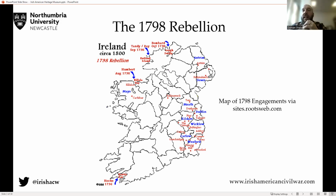But ultimately, as other risings were defeated around the country, the government was able to concentrate its forces on Wexford, push into it, and fight a, if you like, decisive battle at Vinegar Hill, which is the most famous battle of the 1798 rebellion. There were other elements to it.